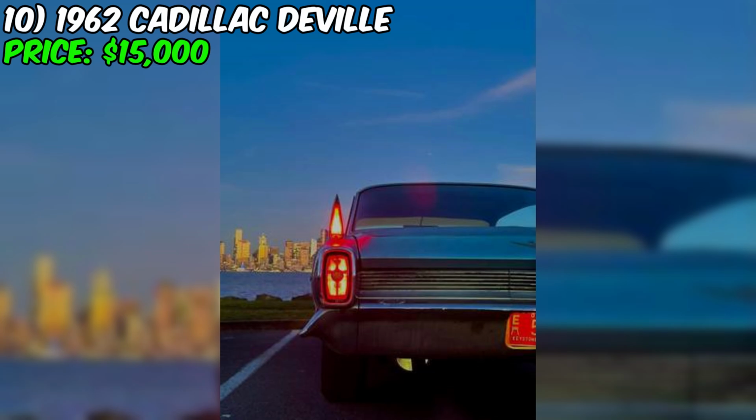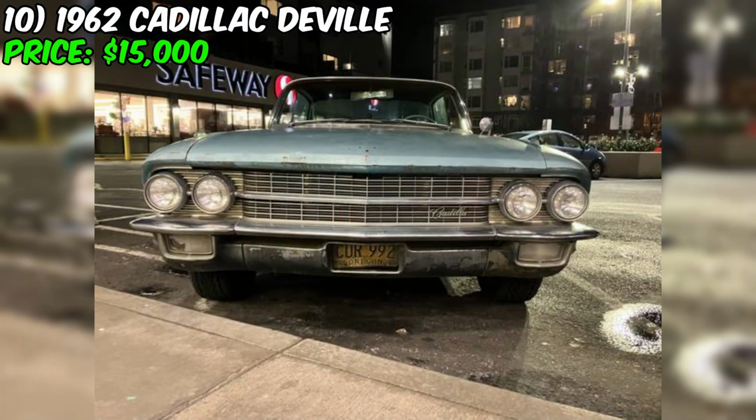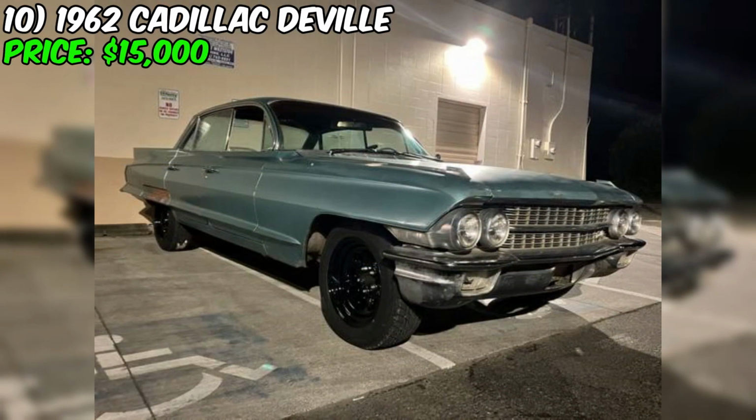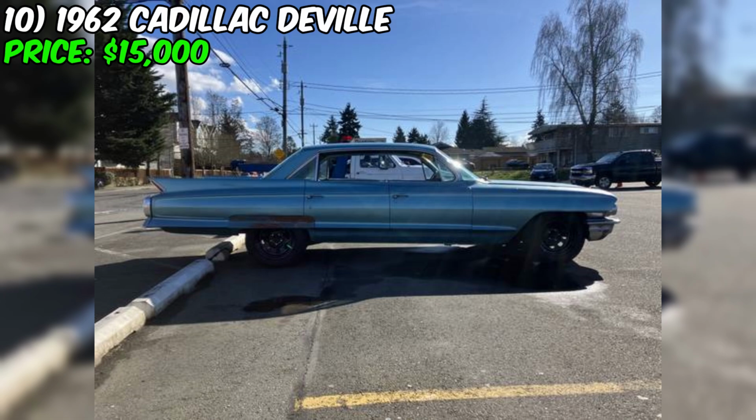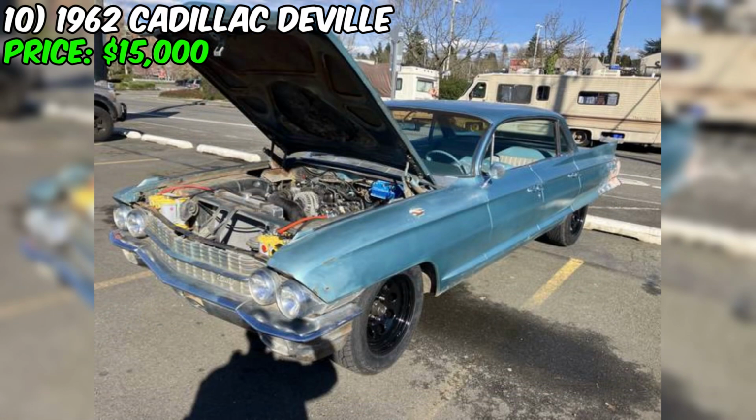But the upgrades don't stop there. This DeVille has been outfitted with an AccuAir air ride suspension system, which allows you to adjust the ride height on the fly. It's a seriously cool feature that gives the car a modern, custom look while still maintaining its classic lines. And with disc brakes on all four corners, you'll have plenty of stopping power to match that LS engine's grunt. Inside, the seller has taken care to make sure that all the electrical components are in working order, including the ECU and OBD port.